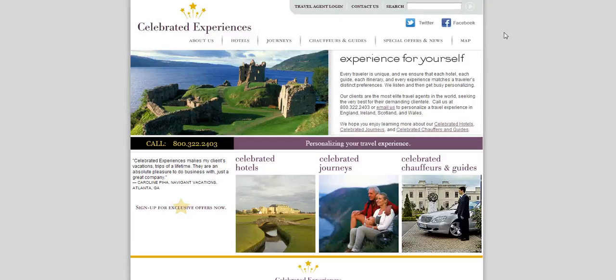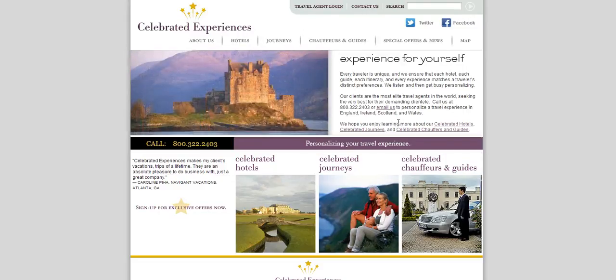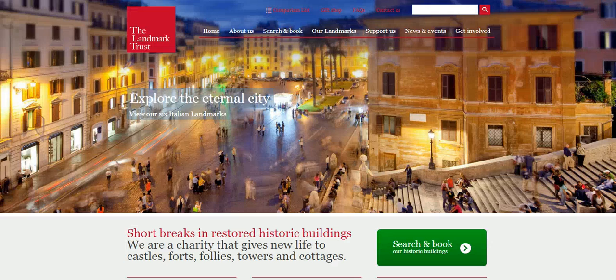The last couple things I'm going to point out really quickly: Celebrated Experiences, which many of you may already be familiar with. Celebrated Experiences pays commission on most of their properties in US dollars, which is good to know. And here's a travel agent login. So that's a great website to be aware of.